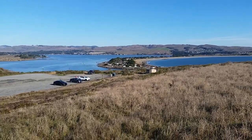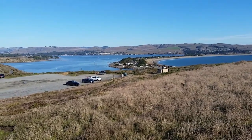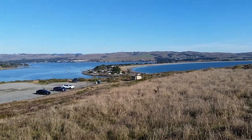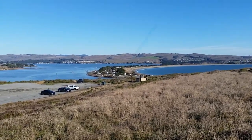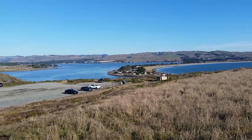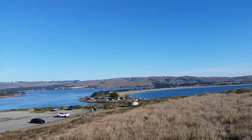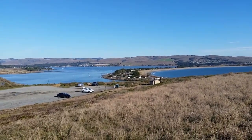On the left, that body of water is Bodega Harbor. And on the right, we're looking at Bodega Bay. And over there on the right, Bodega Bay is attached to that campground that I go to frequently. But what a spectacular view. And speaking of that campground, I think we're going to head down there next. There may be a stop or two along the way.